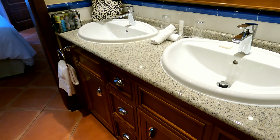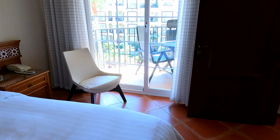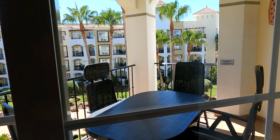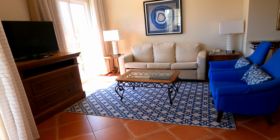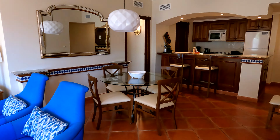Nice big shower. Double sinks. Entrance to the balcony. Back out to the living area. Welcome to Spain.